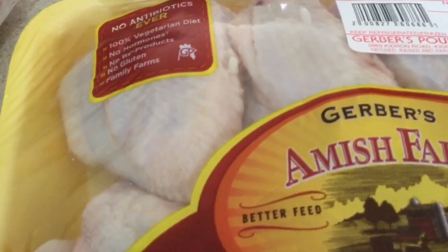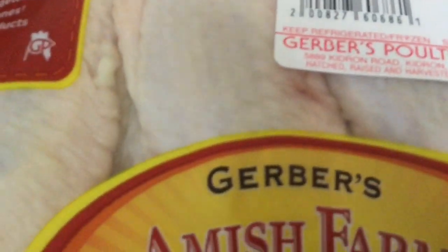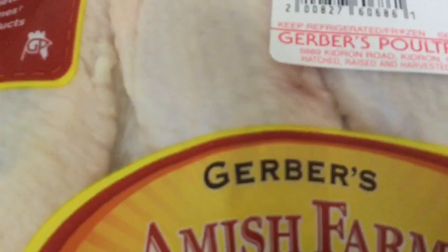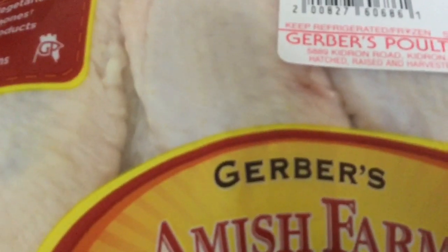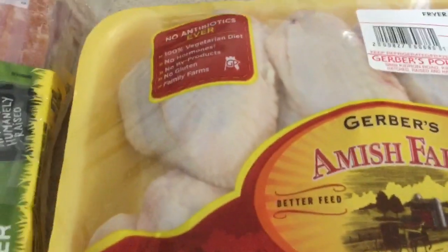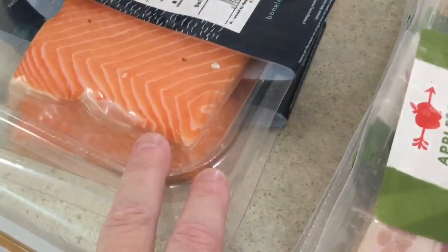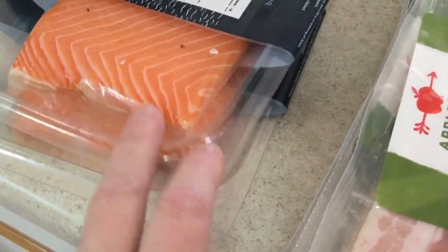Got some chicken wings. I don't normally buy those, and I thought they were very expensive. They used to be the cheapest cut that you could buy besides the drumsticks. They were $3.69 per pound. I got 1.86 pounds for $6.86. And I think there's 8 or 9 of them in there, so that's 2 meals for me. So the bacon will definitely last us for 3 months. The salmon will be fine if we just use 1 piece in May and 1 in June for salads.